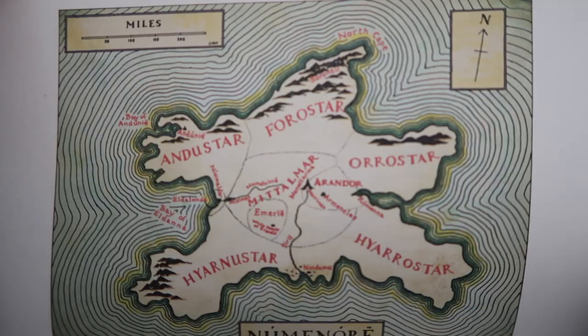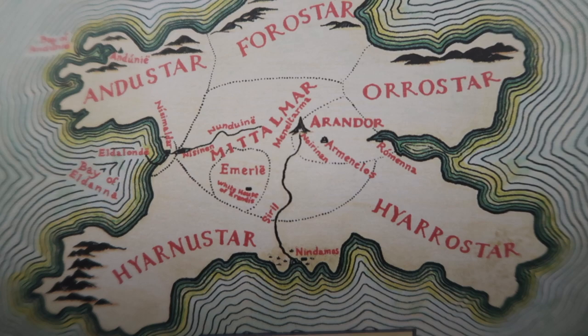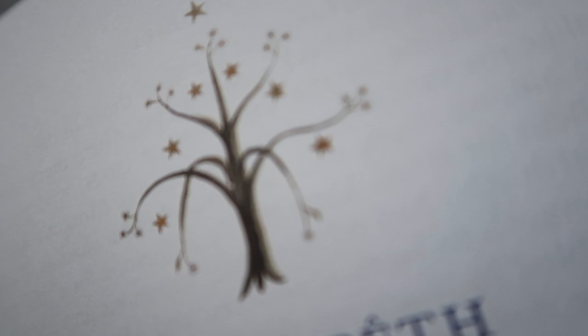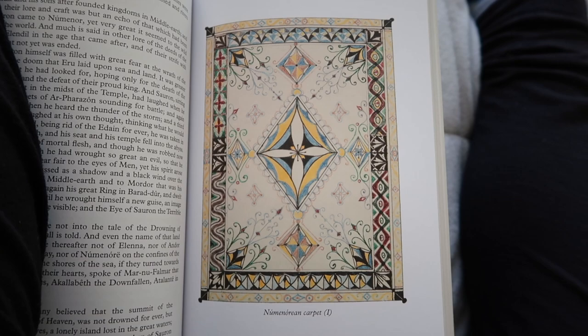Sorry, I'm trying to hold the book with my legs, so I can zoom in for you. Not an easy task. Right next to that, page 247, another little illustration. It's a little tree with stars. So pretty. Page 269, which looks like a carpet, and turns out it is a carpet.